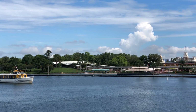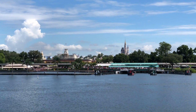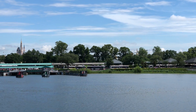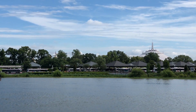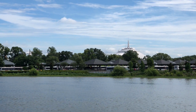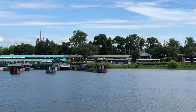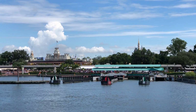And this one is pretty busy due to the Hoop-Dee-Doo Revue as well as some of the other attractions there at Fort Wilderness. And the Red Flag route transports guests to Magic Kingdom and Disney's Wilderness Lodge. And then there's actually a 4th route called the Blue Flag launch, which transports guests around Bay Lake between Disney's Wilderness Lodge, Fort Wilderness, and the Contemporary Resort. I mentioned earlier that the Contemporary Resort doesn't have a boat launch just to the Magic Kingdom, but you can get a boat launch from Contemporary to some of the other resorts. So it's really convenient. Water transportation pretty much everywhere around this Magic Kingdom resort area.